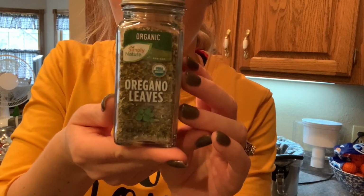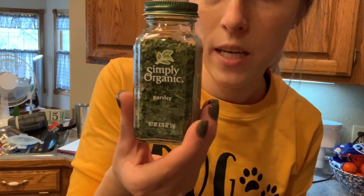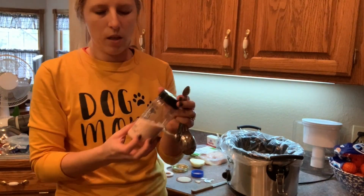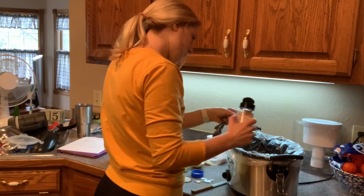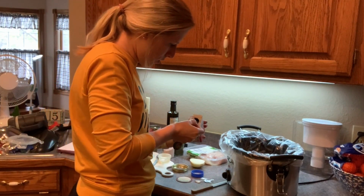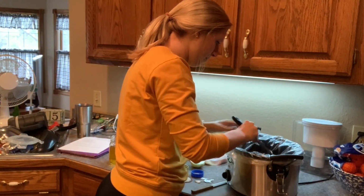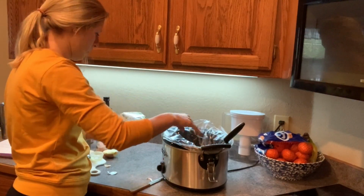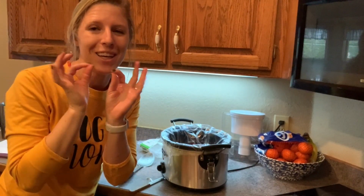And 1 teaspoon of oregano leaves. And then 1/2 teaspoon of parsley. And 1/2 teaspoon of salt, but I love to use the pink Himalayan salt. And then 1/4 teaspoon of black pepper. Okay, that's it. So I'm gonna mix it up and then throw the chicken in there. And there you have it. It's gonna cook for 4 to 6 hours and then I will shred it up with the fork and it will be good to go.